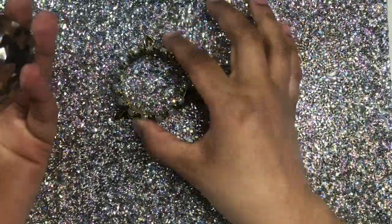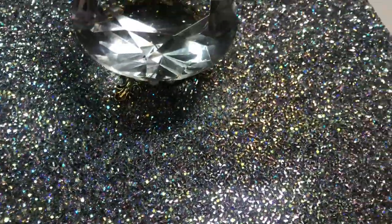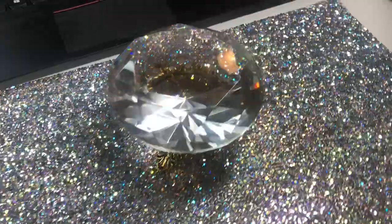I never use it to hold brushes, so I'm just using it to hold my diamond like that. If you can see, that's how I'm using it now.